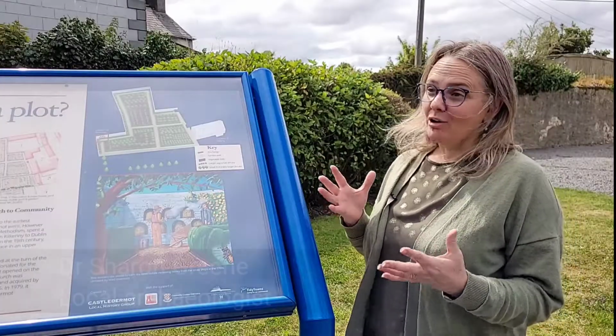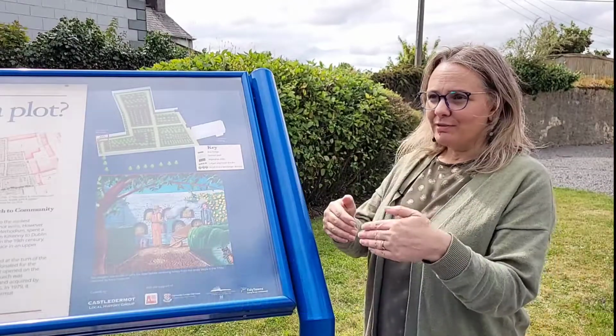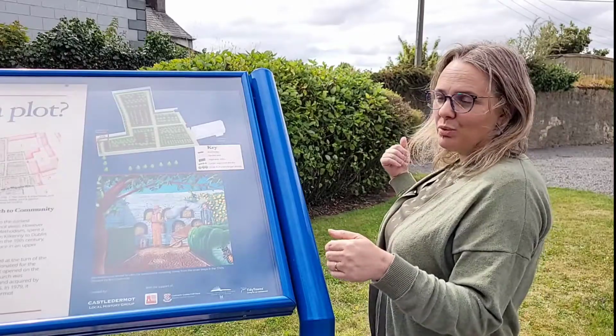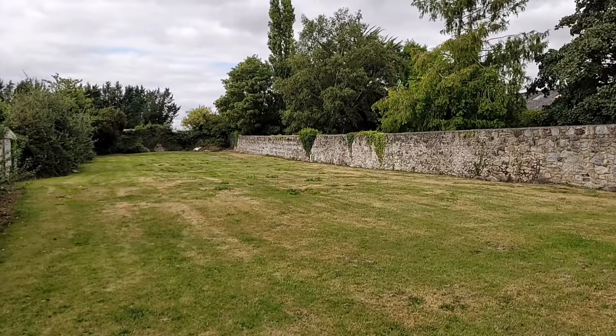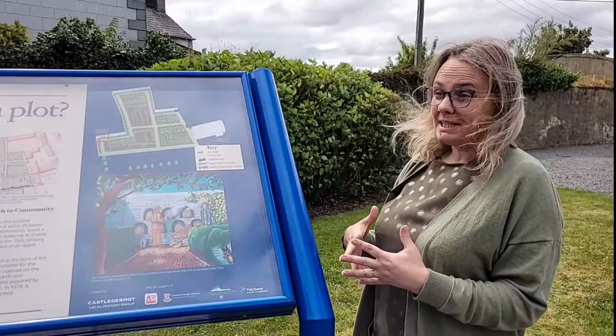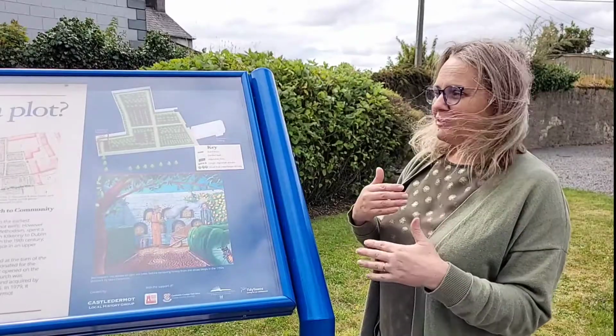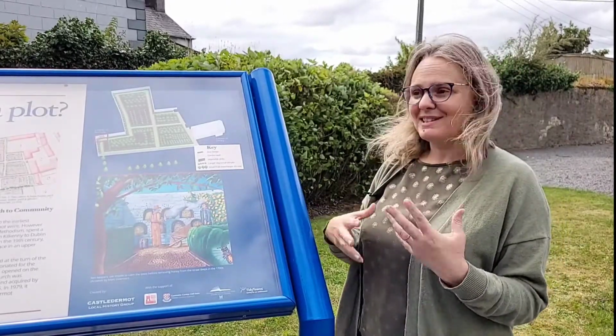This is a particularly long plot. As we've said, it's a long plot with a long history, and it stretches all the way from the main road all the way back to where the medieval town wall was. And the long history part of it comes from its origins as a plot in the medieval town, so right back to the 12th and 13th century, and then the different sorts of existences it's had since then.